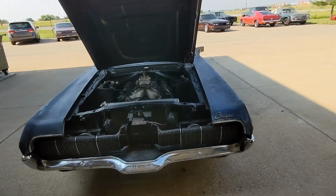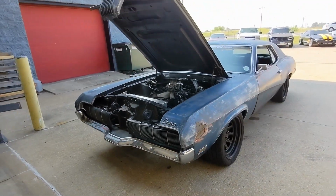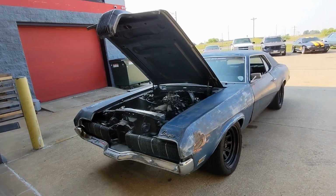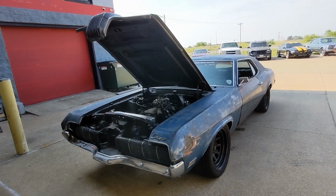I'm a disbeliever. I don't think that there's necessarily snake oil out there that you put Schaeffer's in the car and it's gonna gain 20 horsepower. I'm guessing we're gonna see like 5 to 7, but we'll see.